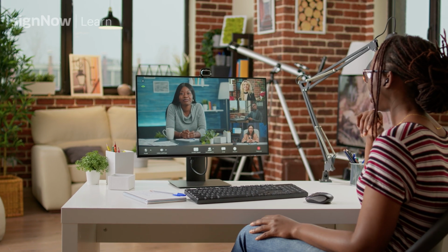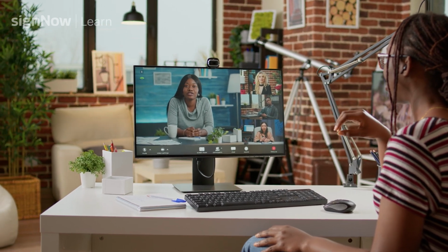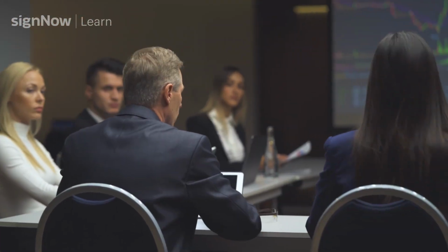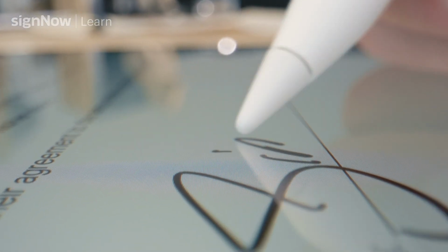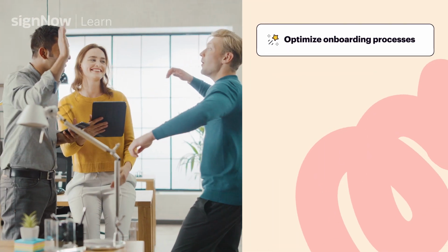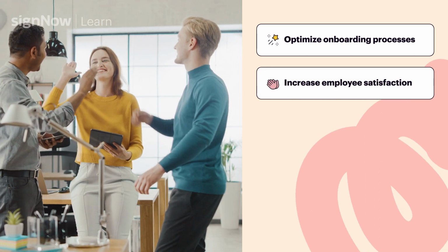The world is continuing to embrace remote working conditions across different industries. From small firms to multi-million-dollar businesses, signNow eSignature helps digitize and automate document processes, helping HR professionals reclaim working hours, cut cost, and eliminate hassle with e-signature workflows.